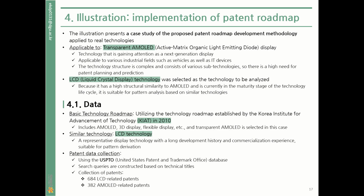The illustration provides an example of applying the proposed patent roadmap development method to actual technology. The application target is the transparent AMOLED display, and LCD technology is selected as the technology to be analyzed.